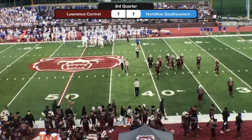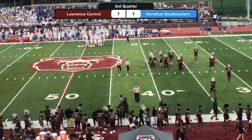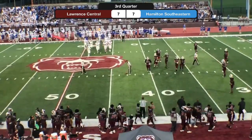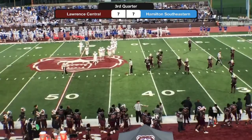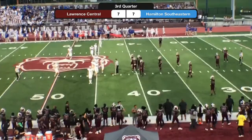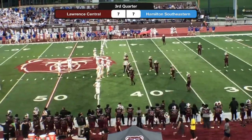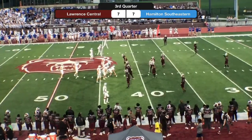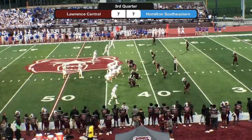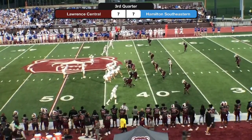That's unfortunate, John. That is very unfortunate. They were driving. If it hits your hands, like I say, you have to grab it in. You have to grab it in. Unfortunate break for LC. Like I said, that momentum is now favored HSC, and their fans are loving this. They were quiet the first half, but the Royals are knocking on the door again. And it's only been 2.5 minutes, Mark, in this half. We've already seen a touchdown and an interception.